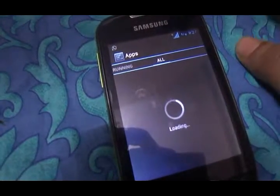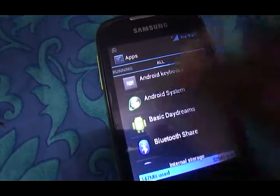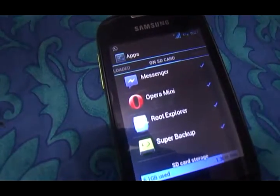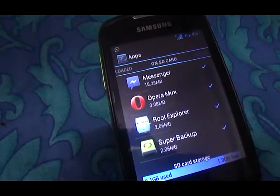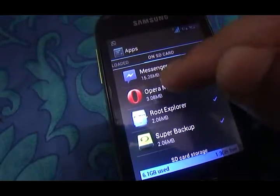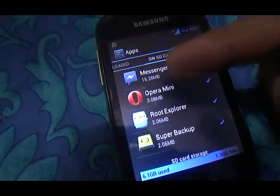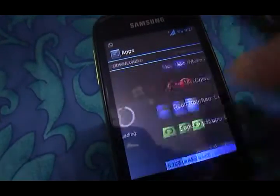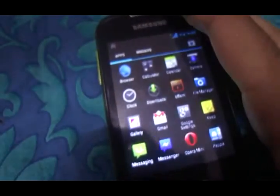Big apps like the Messenger application or Opera Mini take up a lot of space. You can move them to the SD card to save a lot of internal space. I have apps like Messenger, Opera Mini, Root Explorer and Super Backup right inside the SD card. That saves around 15 plus 3 plus 2 plus 4, so around 23 MB of space out of the 110 MB that I had free. That allows me to install other big applications, like WhatsApp.